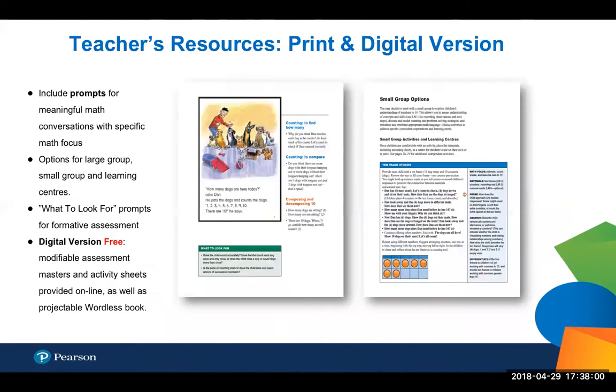The teacher's guides. Every math little book has a teacher's resource, both in print and digital. They include prompts for meaningful math conversations with a specific math focus, as you'll see on the 2 pages that I'm showing you here. You'll see that there's options for large group, as well as small group, and also learning centers.